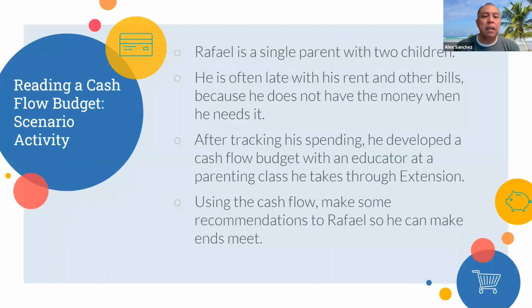So let's take a look at a couple of scenarios. Rafael is a single parent with 2 children. He is often late with his rent and other payments because he does not have enough money that he needs. So after tracking his spending, he developed a cash flow budget, and he's going to start using it. Then we're going to see what kind of recommendations we can make to Rafael so he can make ends meet. Okay.